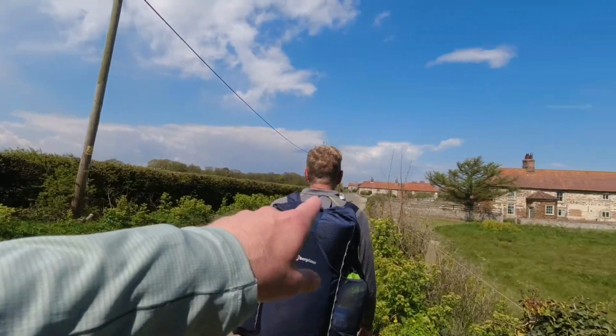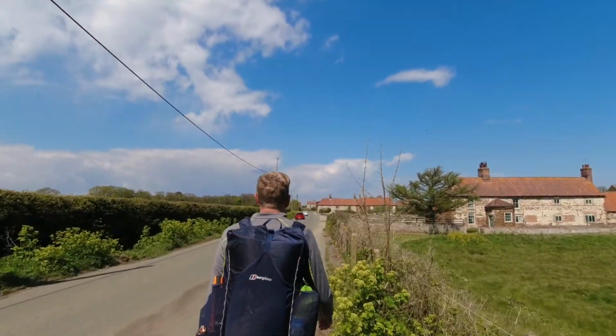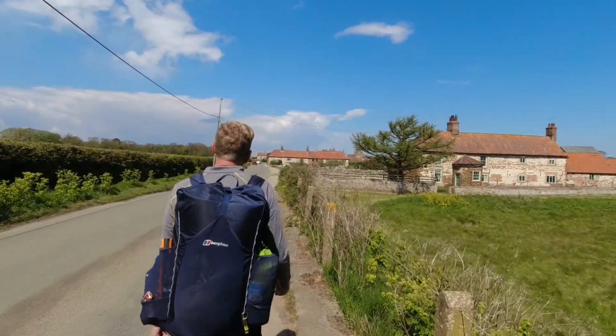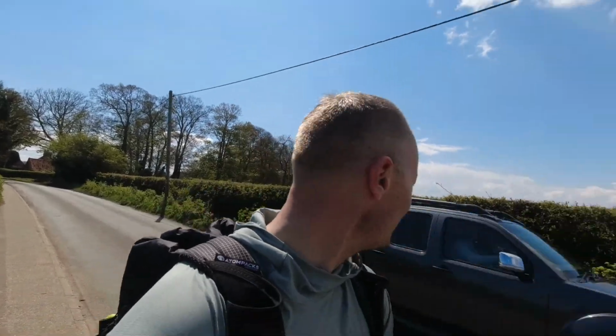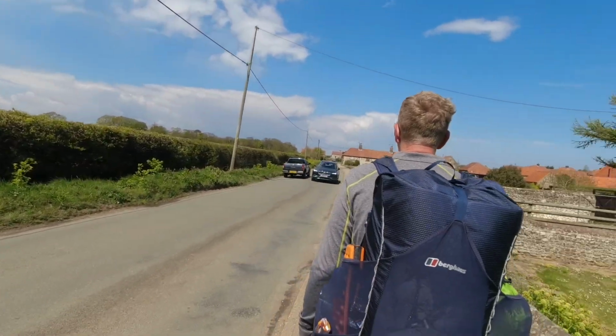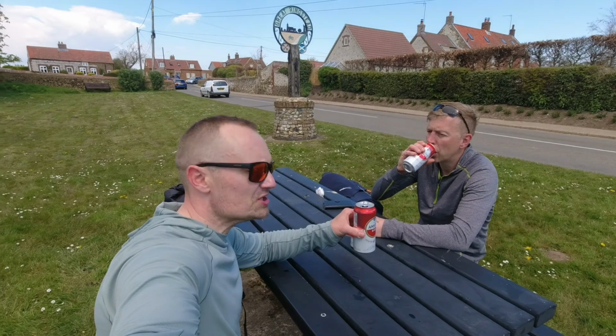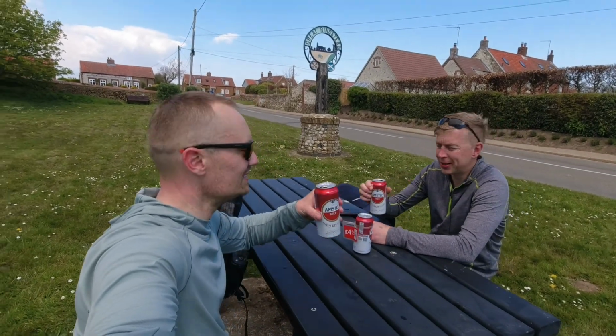2.5 miles to go. We're just going to come out of the village. Path must go straight ahead up here. Find a patch of grass and just kick back for half an hour. Still haven't seen the sea yet. Well, he thinks he has, but I don't know. There's a faint blue and his eyesight's terrible, so... Alright. Cheers, mate. Live it up. Cheers.